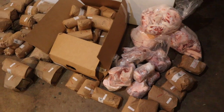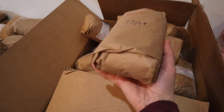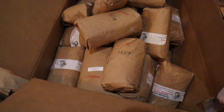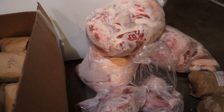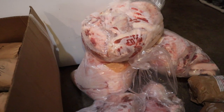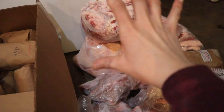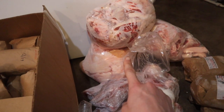So let's start at the bigger numbers here. We have 64 pounds of ground beef, and this is in 2-pound packages. This whole box is ground beef. We have 39 pounds of fat, and I'll give you a couple breakdowns as to when you figure out your actual cost per pound, including the fat and bones or not including. I include it because the fat is a very valuable resource for our family.